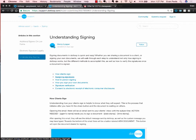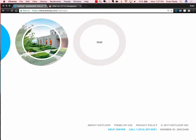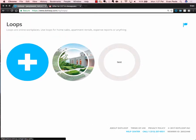So 80% of the calls that our team gets every single day, they've reported that those 80% of the calls can be answered through our support site. So never feel like you have to call somebody. You should definitely be able to find the answer through our support site. Again, all of that is located at the very bottom right of every single dotloop page.